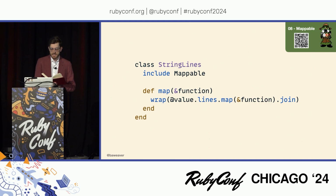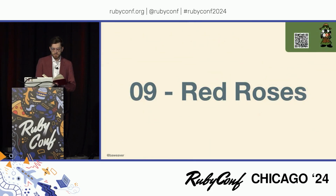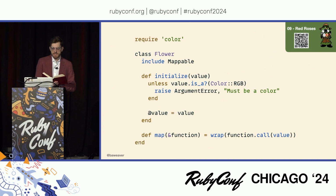We can even use this idea for something completely different. Like, let's say, take this single white flower here. Could this also be mappable? Perhaps in the context of a flower, the color happens to be the value inside of it. And if we take a look, we can see that mapping in this context means to transform the color and return a new flower. Now, the mistake a lot of people make is that map can only be called on collections, right? No, not at all. Map can be called on anything. Anything is technically transformable as long as it follows a few rules.